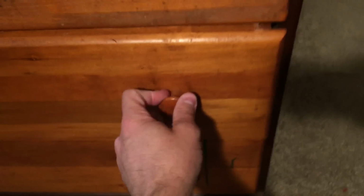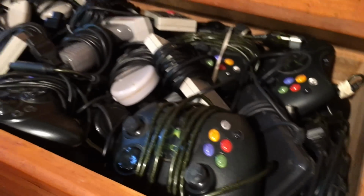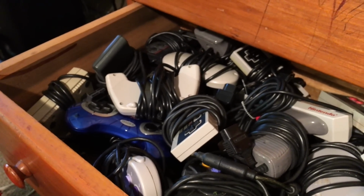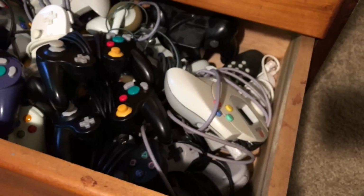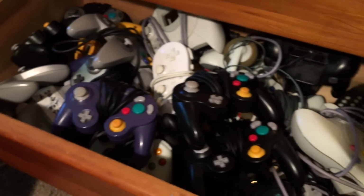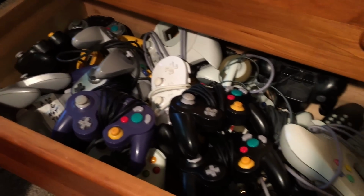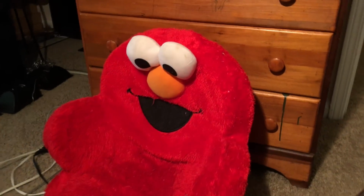You ready for the next drawer? Yes. Controllers out the ass. I tried to do old generation and new generation. That's kind of what happened for the most part. So lots of controllers. This way, they're out of the way. With the Elmo chair in front.